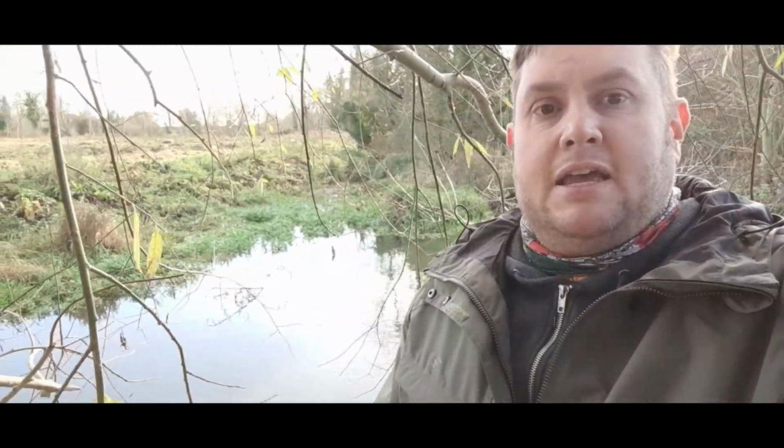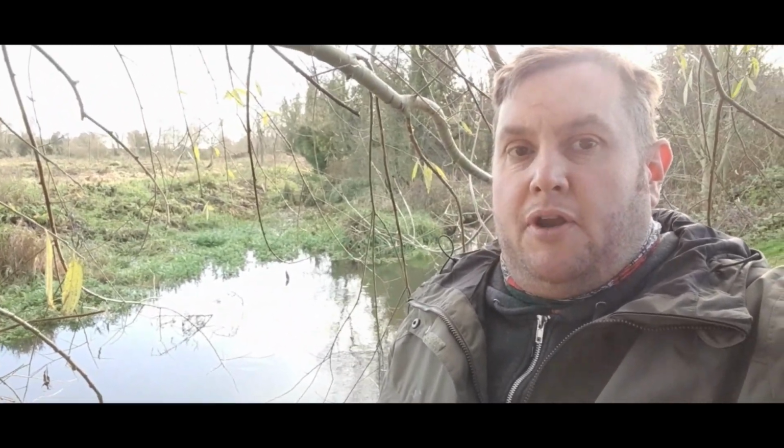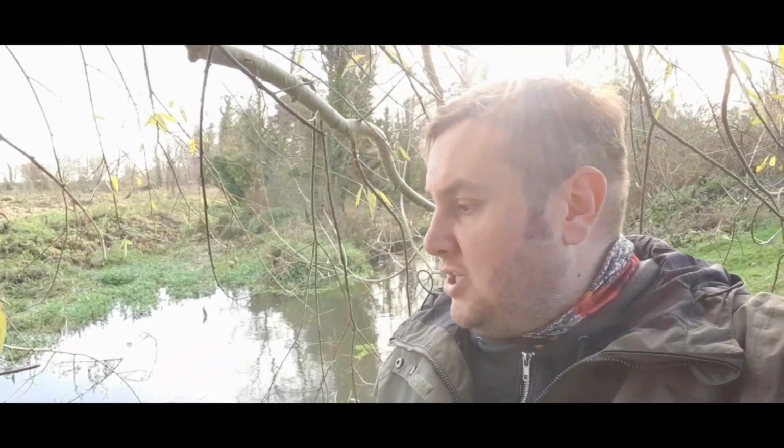Sorry, I've been showing you a hell of a lot of this area recently, so it's probably getting a bit samey. But it is a bit different today, as we've had so much rain that it's really flooded. You can see all that foliage is normally a foot and a half away from the water. So yeah, really challenging conditions.